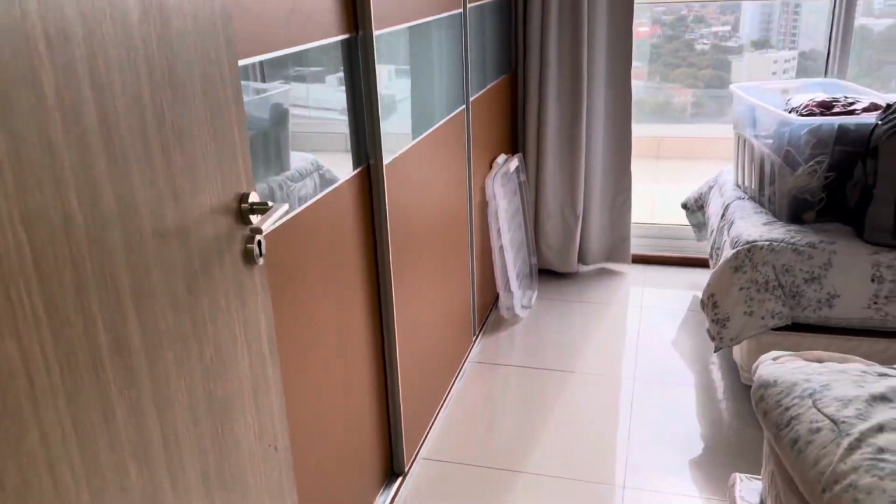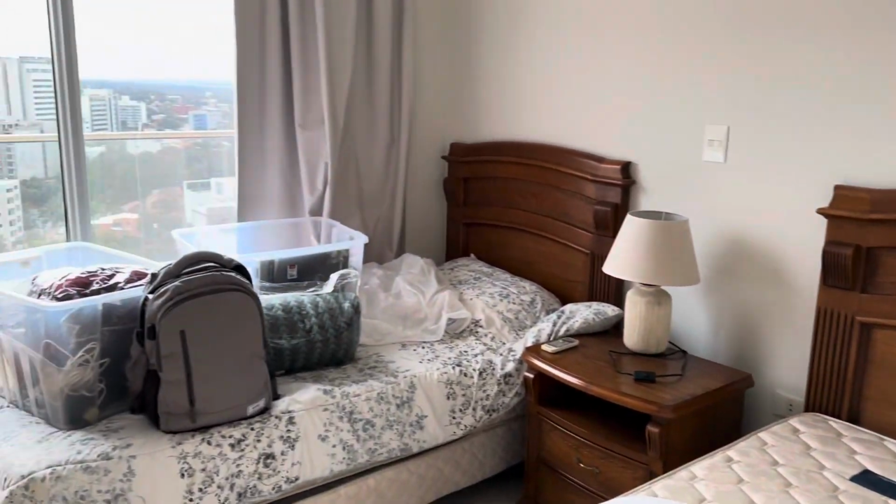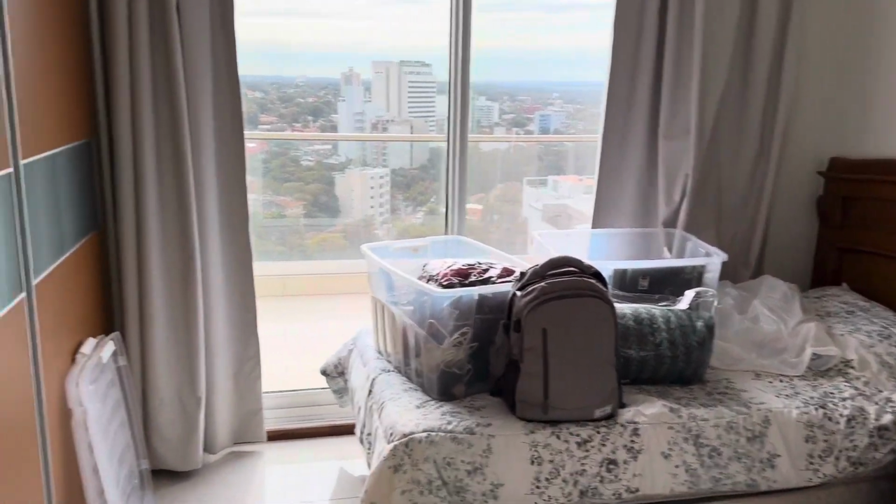And then there is a washer right here. There is no dryer, as usual in these kind of places. You have to dry your clothes outside. This is the first bedroom, not the master. 2 beds. This is like the spare bedroom. This is a lot of stuff that's going back to my storage unit. I'm all packed up there.